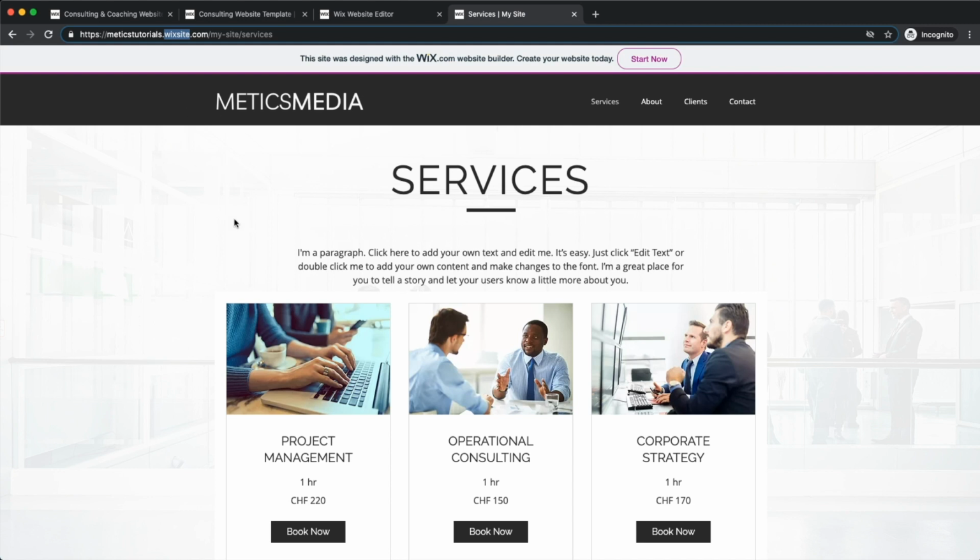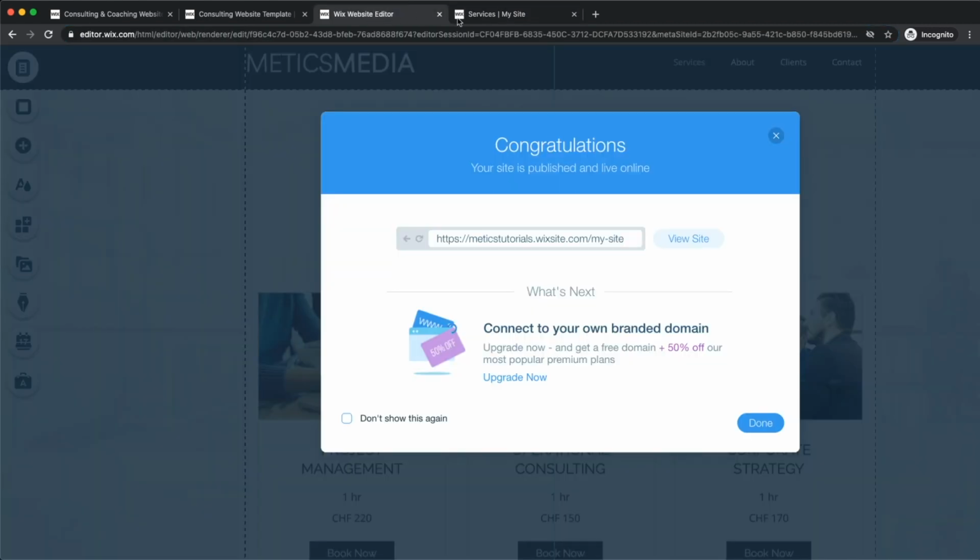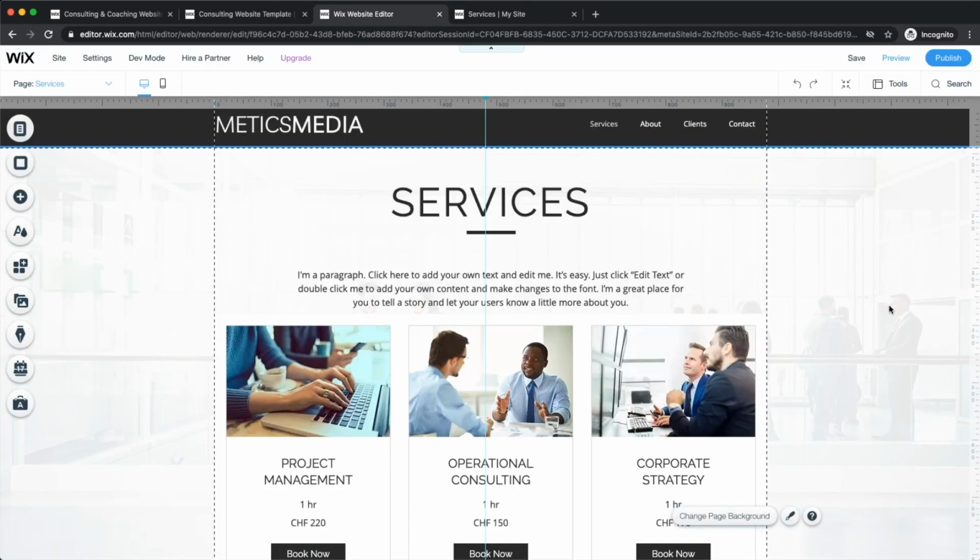And unless you just want to play around with building websites, I think you really need to put your own domain on your website, because otherwise it just doesn't look professional. So in order to assign our domain to our newly created website, we have to choose a paid plan, because you have to choose a paid plan in order to be able to connect your own domain. Now I'm going to quickly go over the plans that Wix is offering, and also give you a recommendation about what I would choose for your website.